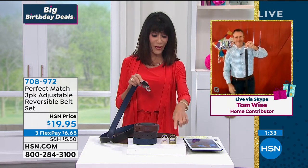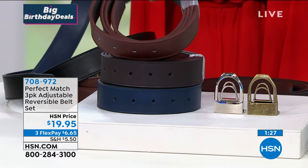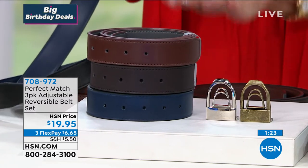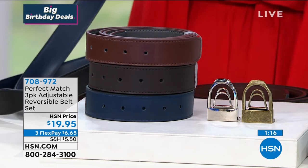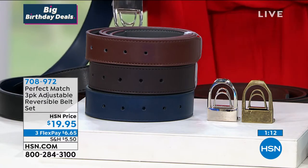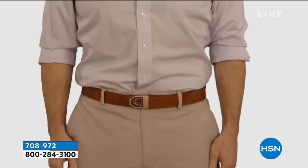You get the silver, or down here you can see you get a silver and you get a gold, but the bottom line is, when you look at all three of the belts here, every one of these is reversible. So it's reversing to a total of 12 different options. Listen, you can even give one as a gift and keep two for yourself, or keep one for yourself and give two as gifts. And the fact that it will fit up to a 46-inch waist means you have a lot of adjustability within this belt as well.